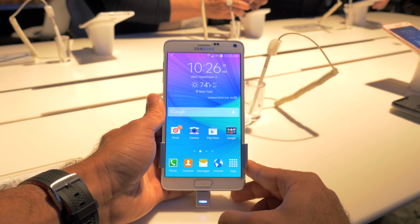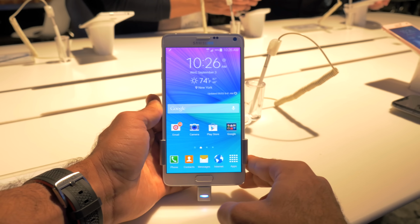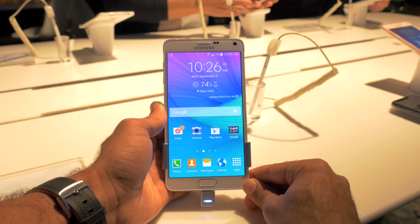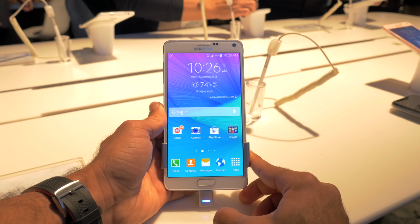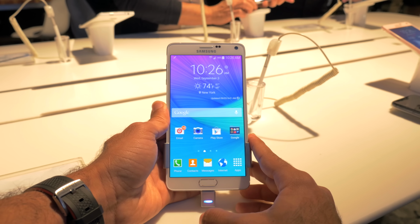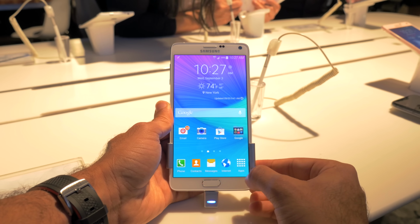The screen size is still 5.7 inches, but the resolution has been bumped up to the 1440p 2K or Quad HD panel. To be more technical, it's 2560 by 1440 in resolution. Basically, the same resolution that's found on the LG G3 and the Oppo Find 7.